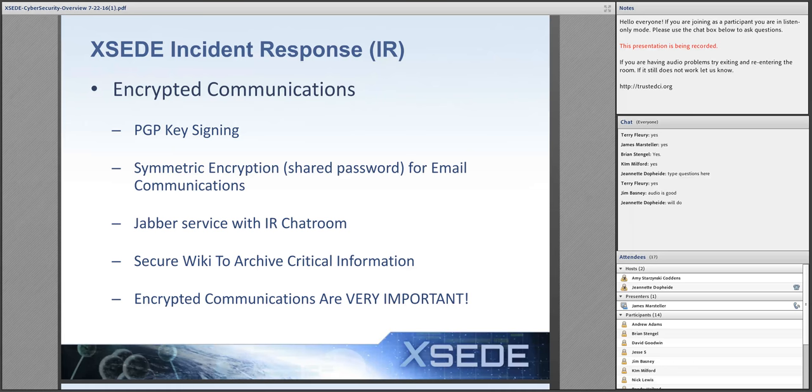So I mentioned encrypted communications. Like last week at the XSEDE conference, we'll do a PGP key signing, verifying and signing the keys of our peers. I mentioned the use of symmetric encryption for our mailing list. We did have a mailing list that did the key management on its own. Unfortunately, the funding ran out and it was no longer supported, so we're just using a shared passphrase. It seems to work very well.